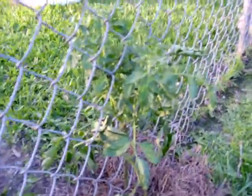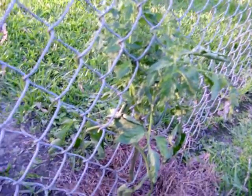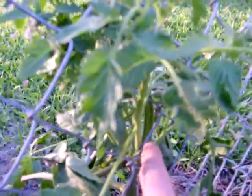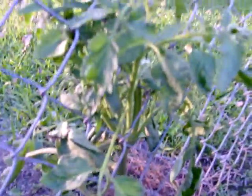Hey, today is June 3rd. This is my Cherokee purple tomato plant. As you can see, it was only right here the last time, and now all this new growth has shot up everywhere. So that's really good.